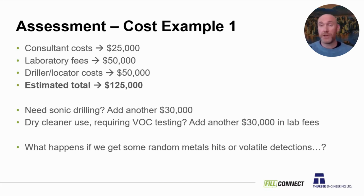And then what happens if you get random hits of metals, which are guaranteed to happen at a lot of sites, or if you have volatile detections. So you can see there's still some uncertainty, even though we have this protocol now to work from.